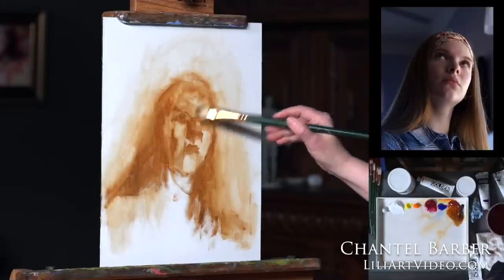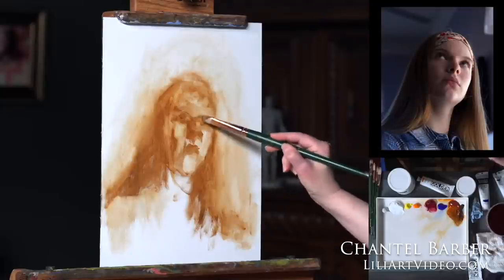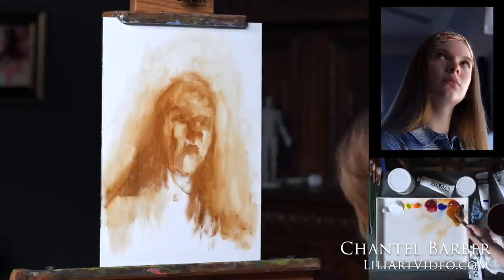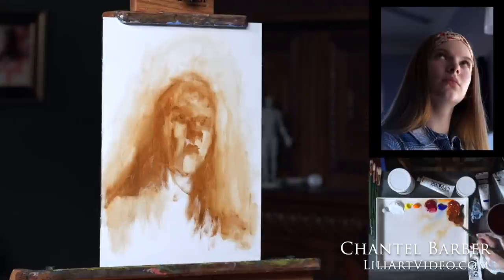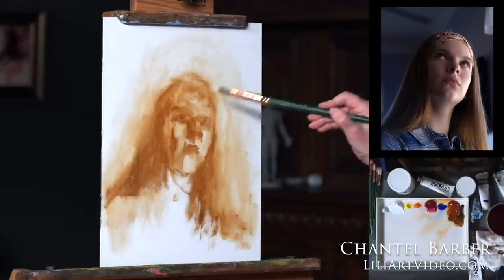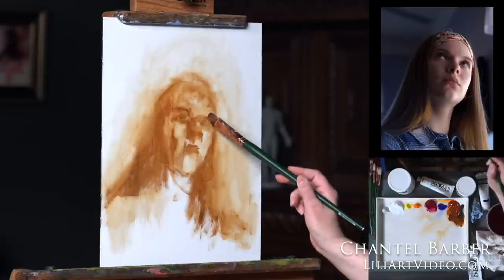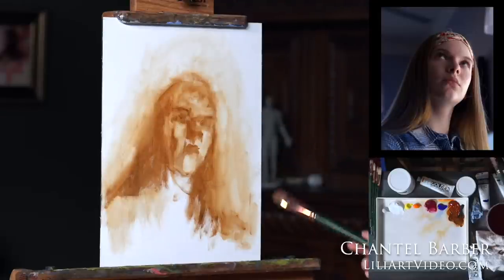So I'm going to work this here. We need to start to show where that eyebrow is going to be. Pick up a little bit more of that burnt umber. And pull the eyebrow. And then what I'll do in just a few minutes, I will start to add limited color to this to continue to strengthen this block in.